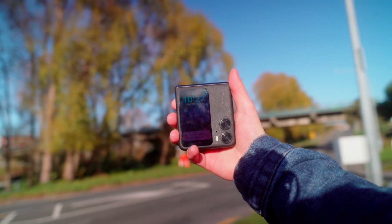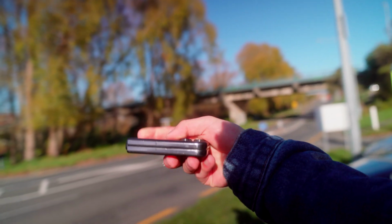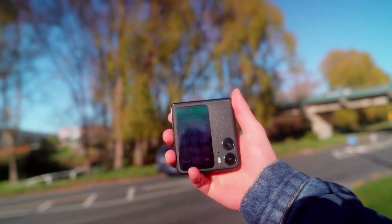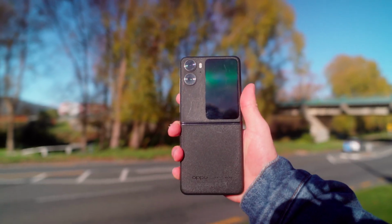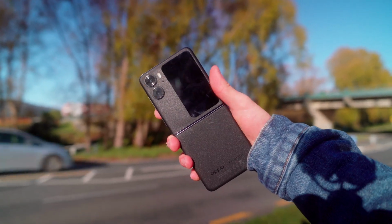Taking a look at the design of the Find N2, we have a frosted coated glass finish all around, which feels pretty premium. The folding mechanism feels reliable and pretty consistent. My one issue is that at certain angles, the screen will start to tilt by itself, unlike the Z Flips, which can be positioned at any angle. Overall, the design isn't as premium as the Z Flips, but it still feels great in the hand. It looks very sleek and aesthetic.